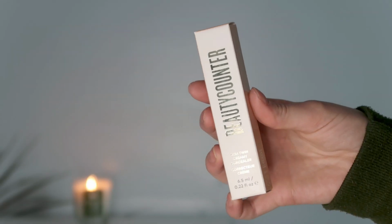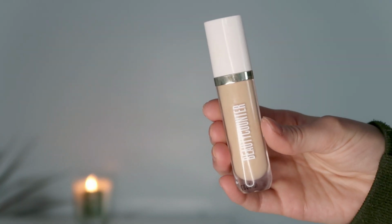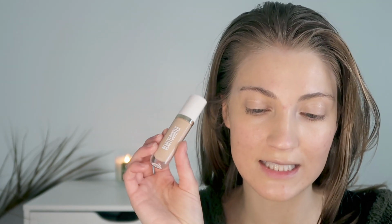So now let's move on to the concealer. This is their Skin Twin Creamy Concealer. I have this in the shade Light 2. This is supposed to be creamy and buildable. It's designed to flawlessly conceal and help diffuse imperfections with silky smooth avocado butter, coated pigments, and skin-loving knotgrass extract. So I'm just going to apply some under my eyes.